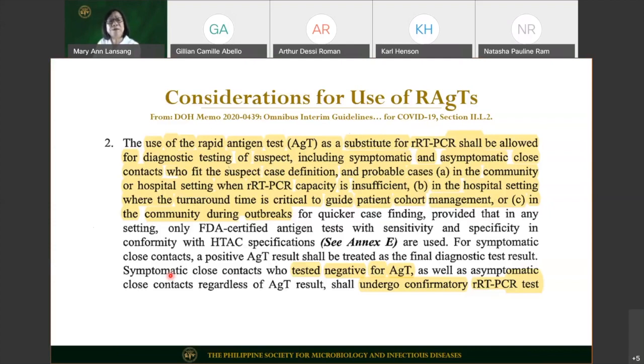And then, of course, in the hospital setting where the turnaround time is critical to guide patient cohort management, we can use rapid antigen tests. And, of course, in the community during outbreaks, for example, in the Bangsamoro Autonomous Region in Muslim Mindanao, where there are no RT-PCR tests and there's probably one or two express labs, and there are confirmed outbreaks there, it could be that you would use rapid antigen tests in that situation. But we have to note, again, because of the low sensitivity, that symptomatic close contacts who tested negative for antigen tests, as well as asymptomatic close contacts, should undergo confirmatory RT-PCR, mainly because of the low sensitivity of the rapid antigen tests. Next, please.